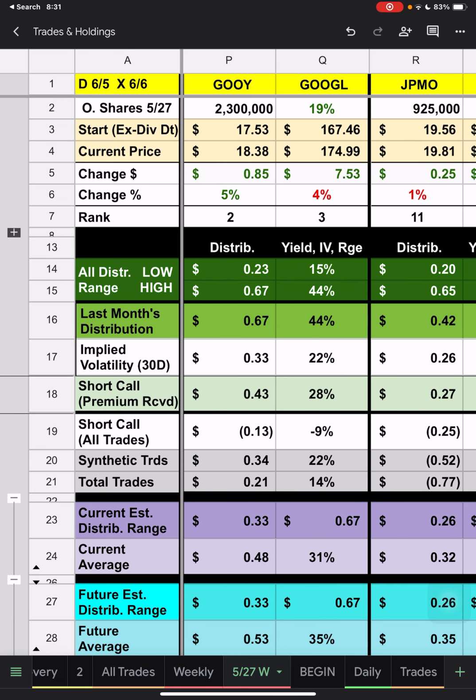GUI's outstanding shares have increased 19% to 2.3 million. Alphabet has increased 4%, but GUI has increased 5%. These rank 2 and 3 amongst the ETFs and underlying. The previous historical distribution range is 23 to 67 cents, with last month being the highest at 67 cents. Based on current implied volatility, an estimate distribution is 33 cents. Based on the short call premium received, the estimate is 43 cents. So if we look at our future estimate distribution range, we're looking at 33 to 67 cents, or 53 cents.